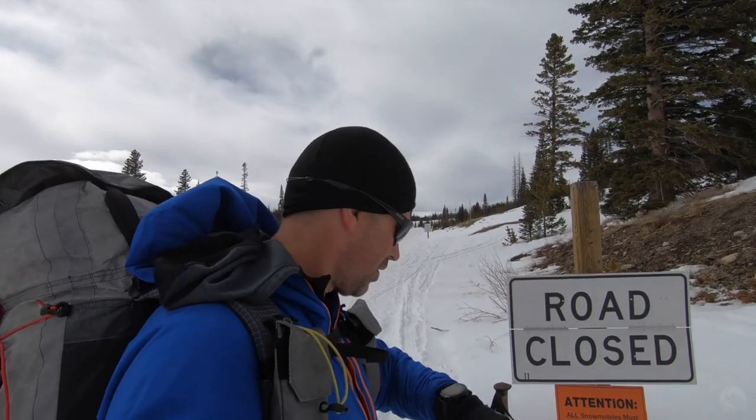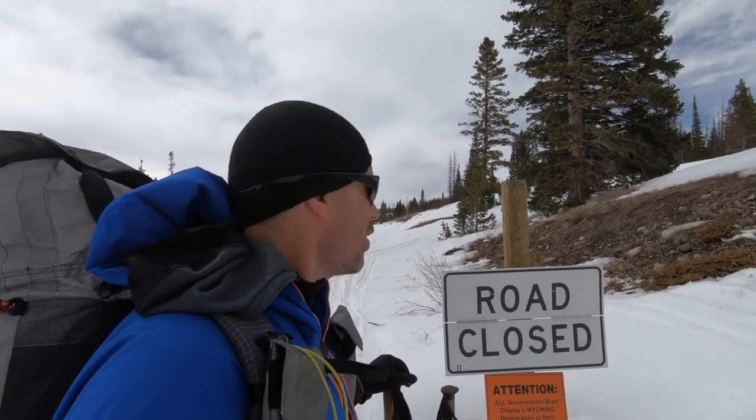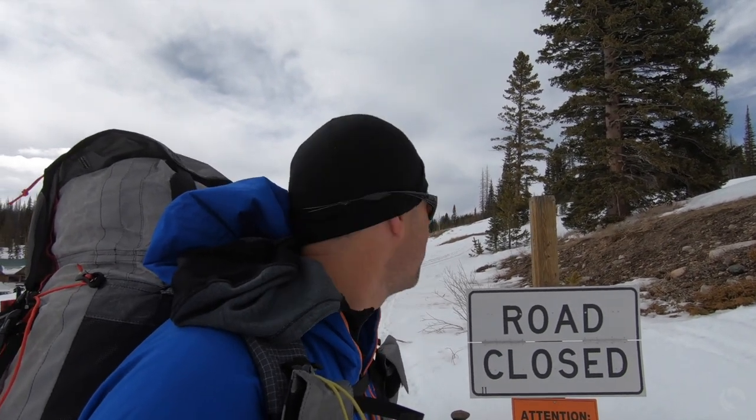Okay, so I parked down the road about 25 minutes ago, and I've been skiing up the snow along the side of the road. Now we are at the end of the road. It's closed from here, so we are on a snowmobile trail, and I'm really hoping to take that trail for a couple hours because we can move pretty fast on that.